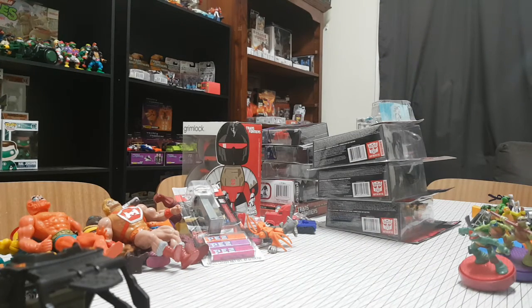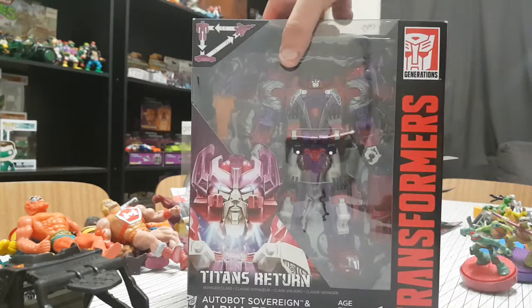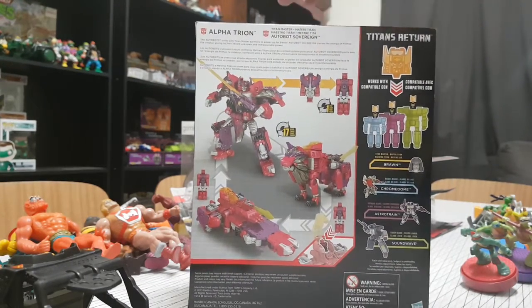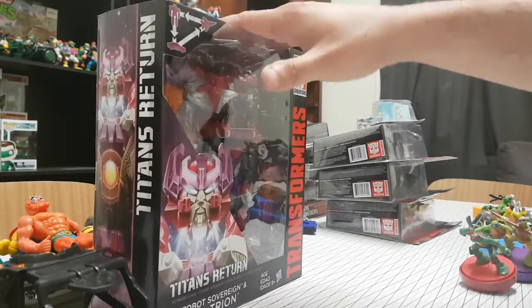Alright, next up we have a huge one that I saw and I was like, yeah, cool. And it was $10 off, straight off the bat. So yeah, I went, no worries. Alpha Trion. And I haven't actually seen him since in shop, so I was happy to get him.